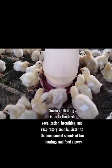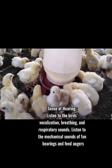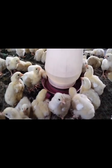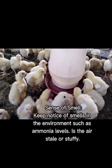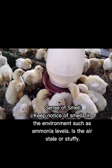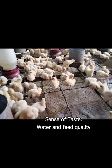Sense of hearing: listen to the birds' vocalization, breathing, and respiratory sounds. Listen to the mechanical sounds of fan bearings and feed augers. Sense of smell: keep notice of smells in the environment such as ammonia levels. Is the air stale or stuffy? Sense of taste: water and feed quality.